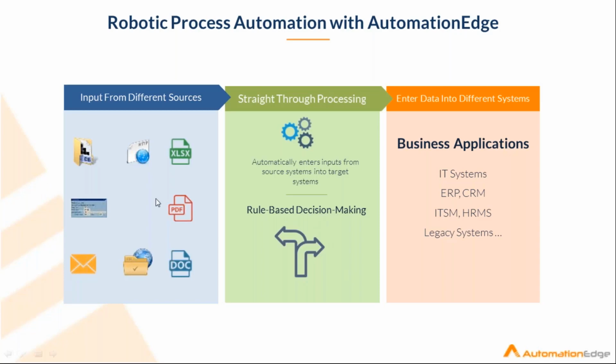So that is where a human sits, goes to one application, applies some rules, and enters information into another system, which is the ERP. Instead of that, we have software robots which mimic the human actions, and you will see that in the demo. The software robots literally log into a web application or a thick client, read a value from a text box, allow you to enter some business logic, and then enter information into another application like an ERP system. So that's how RPA works.